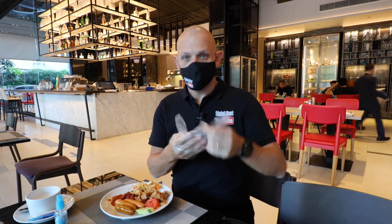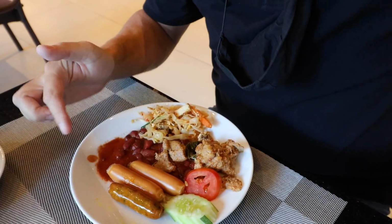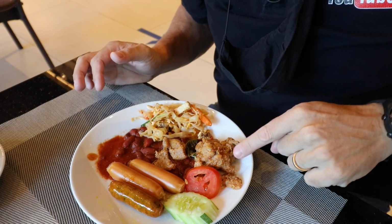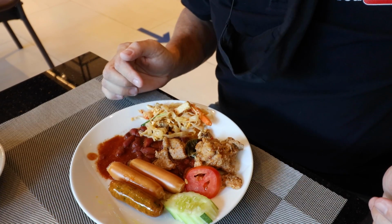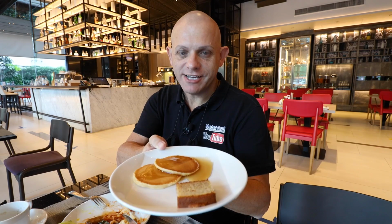You gotta use gloves when you dish up food here. So I got a bit more food than I intended. Let me show you what I have. This is the spicy sausage and chicken sausage. I got some beans. I'm being a bit brave with the red curries early in the morning. And I got some pad thai and a little bit of salad. And of course, cappuccino. And then I just brought my omelette. And of course, no breakfast is complete without my pancakes and cake.